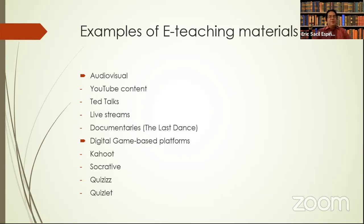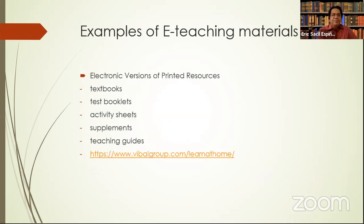Then we also have digital game-based platforms. I've been following the Vibal webinars, and some of the speakers talk about Kahoot, Socrative, Quizzes, Quizlet, and many others. So you have plenty of supply out there. Then you also have what we call the electronic versions of printed resources. And I'm very proud to say that the Vibal group have prepared their materials. So they have textbooks, test booklets, activity sheets, supplements, and teaching guides.